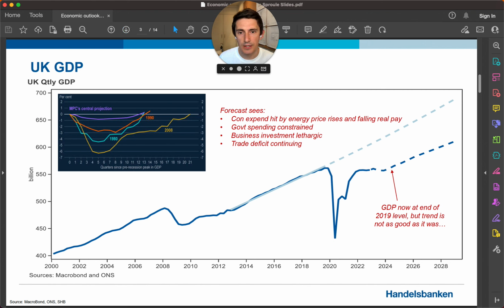So the next one is UK GDP. As you can see, the sharp drop here is COVID in 2020. We've been steadily climbing back since then. Today, we are pretty much at 2019 levels, but the growth trend, which is this dark blue dotted line, you can see it's not as good as the angle of the light blue dotted line that we were on before, which means obviously we've dropped down a level, but even now the growth isn't as good, or isn't forecast to be as good, as it was.